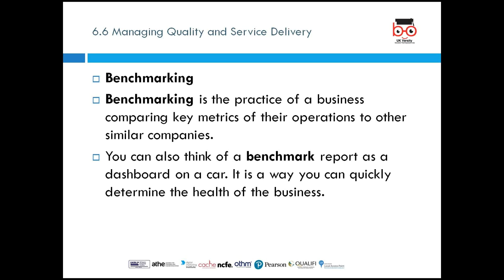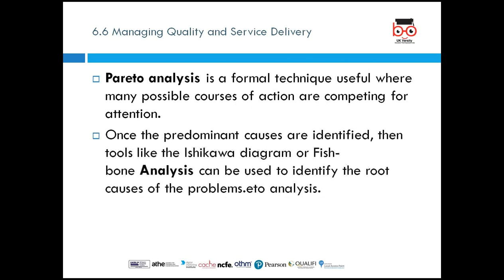Right. Let's go to the next slide. We have another method which is called Pareto analysis, which is also a formal technique useful where many possible courses of action are competing for attention.